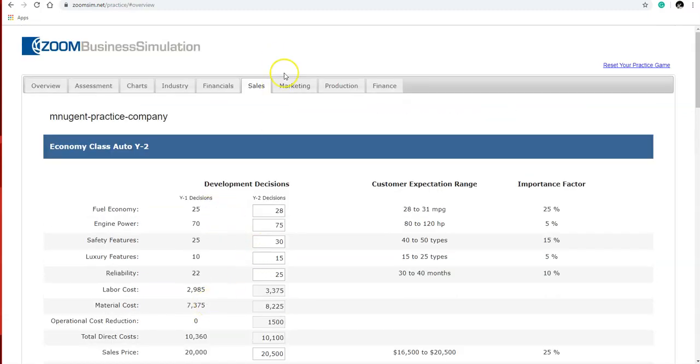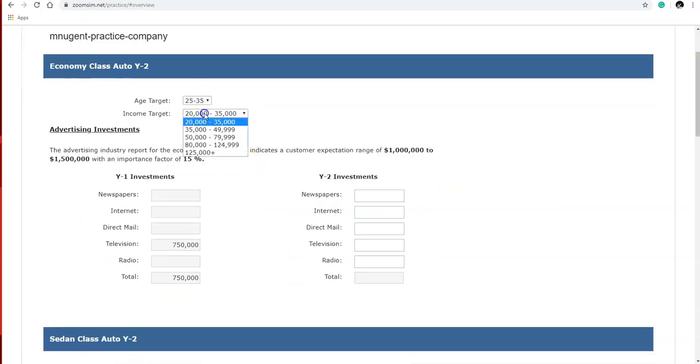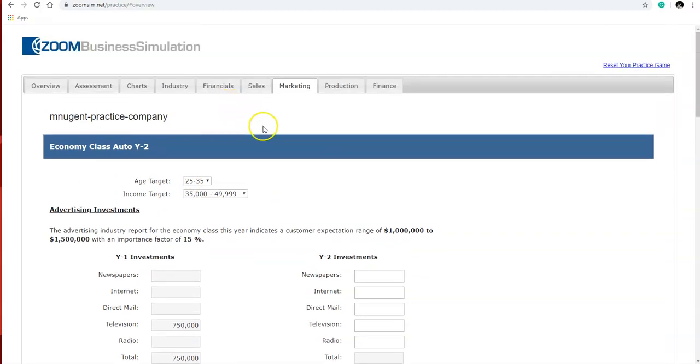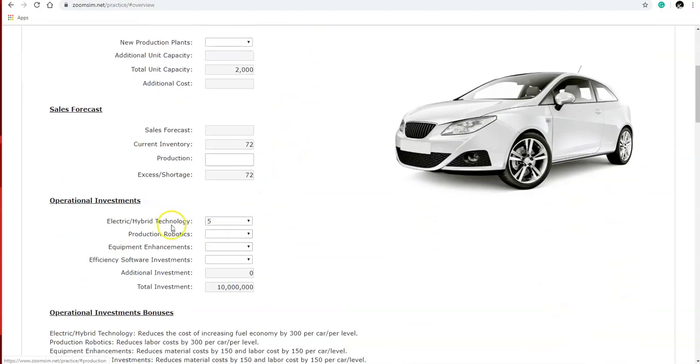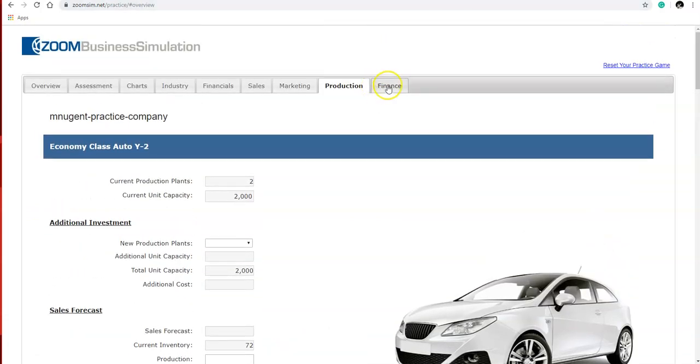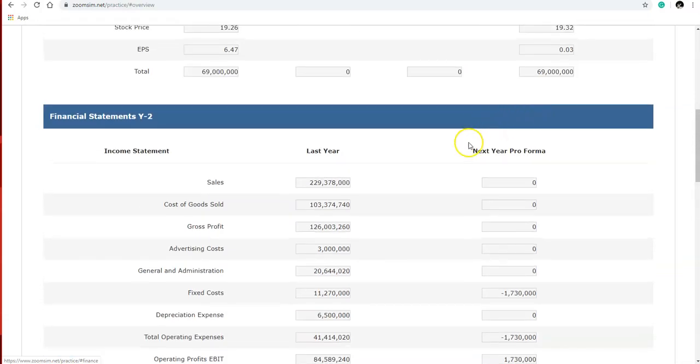So as you go through each of the pages, marketing, now I realize right now that this is not sticking as far as when you set the income target and age target. This does not affect your actual demands, it's just part of the role playing or the reflective observations. So you're going to rethink your advertising, work on your production, including your operational investments, and then finally you're going to complete your finance, and then your pro forma financial statements will be generated once all your inputs are in, and you can see how you are improving from last year to this year.